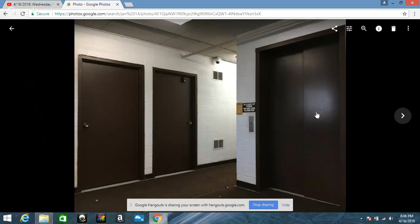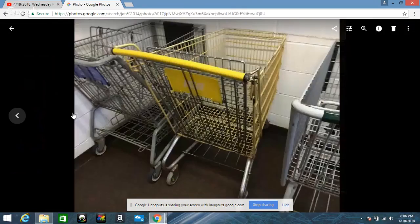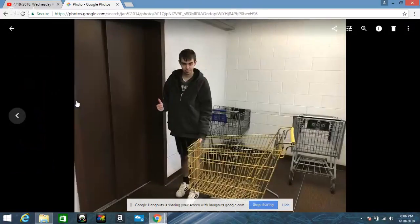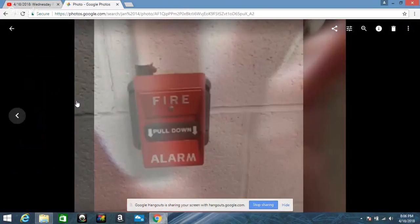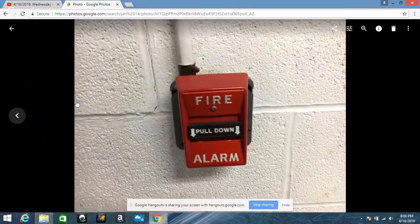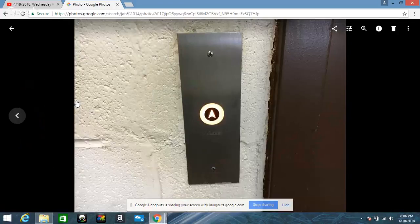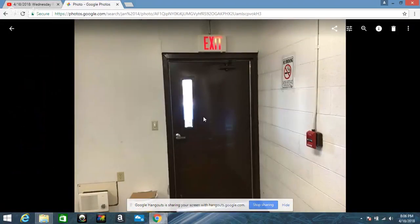There's the elevator right there. I used to ride on one of those carts when I was little. It's been a long time now. Yeah, the cart. Yep. Got your fire alarm in the back room. There's your call button on 1R. That door was replaced, obviously, because I remember I drove by and I saw them replacing it.